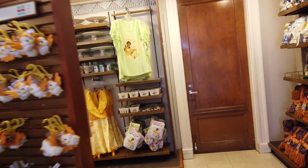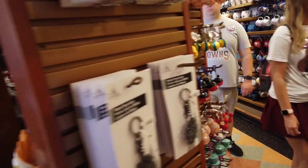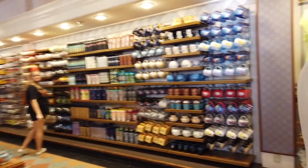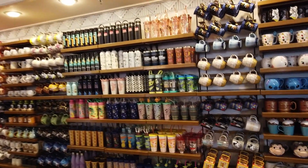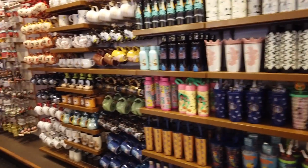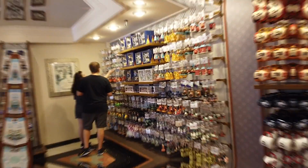So if you're here before the end of March 2023, you can still find the Disney Vault collection because Disney will still be celebrating the 50th up until that point. And that's where you're going to find the biggest collection of the 50th merch. Of course, that's not going to be the only place here in Hollywood Studios that you can find 50th merch, but this is going to be the biggest one-stop shop.